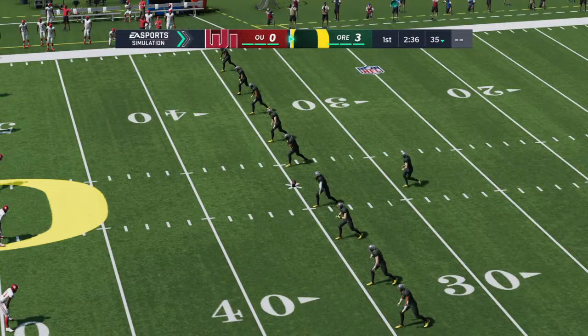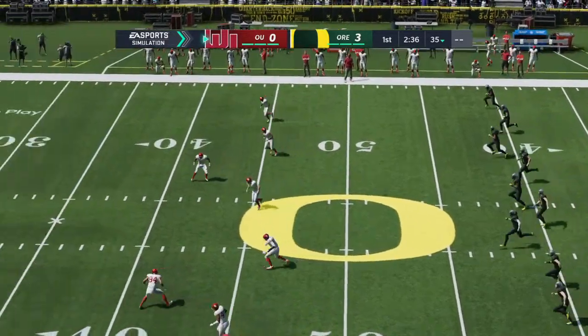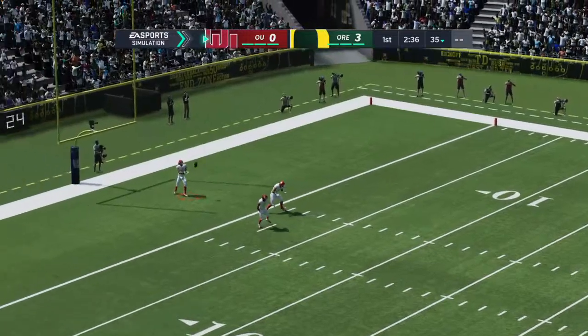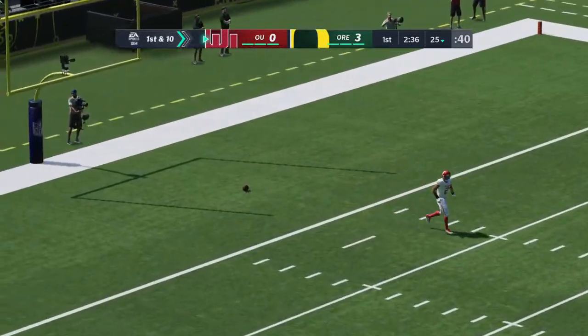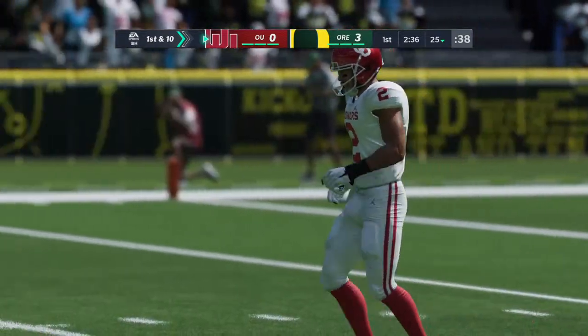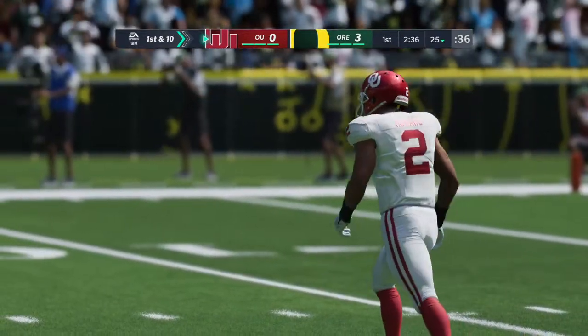Set now to kick this one away, and off it goes. Takes this about 5 yards deep. And he'll just take a seat, and the drive will begin at the 25-yard line. L.A. readies for its next possession.